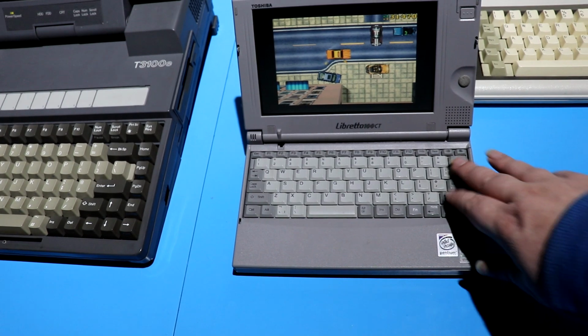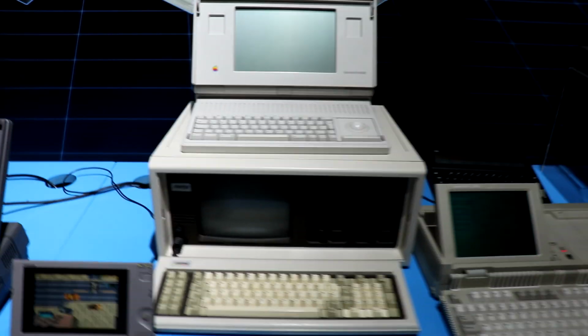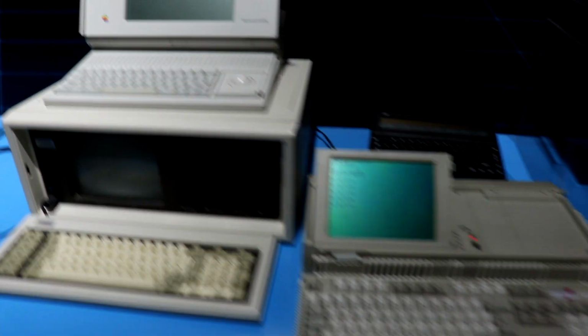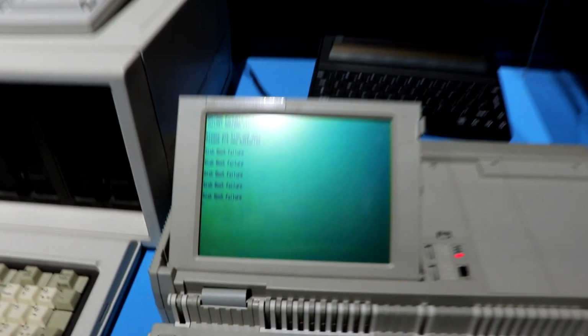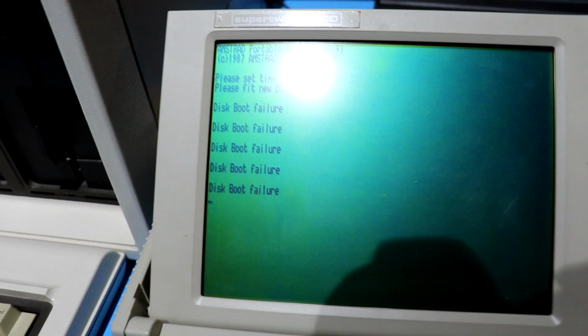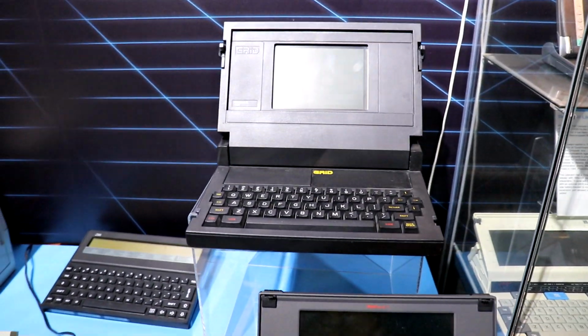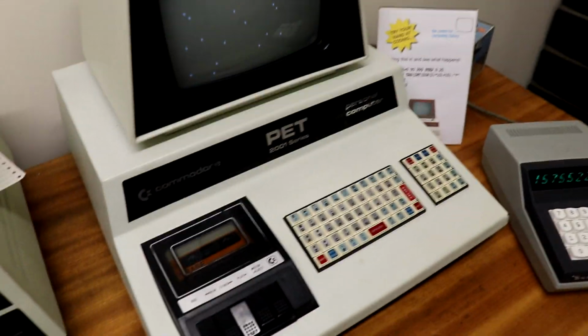A Libretto by Toshiba, I think, from the looks of things. And yeah, you've got a few other ones. There's a nice Apple one just at the back there, actually, which I should have focused on really. You do have the Z88, which a lot of people say, although it didn't do well, is one of the better computers, if not one of the very best computers that Sir Clive Sinclair had a hand in.